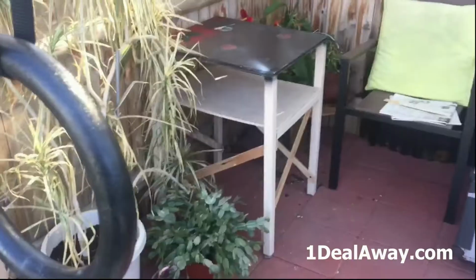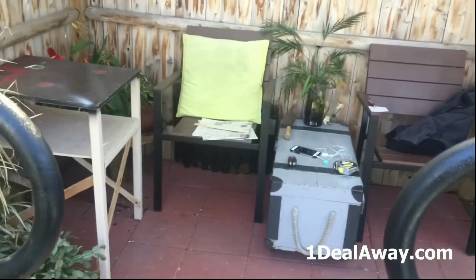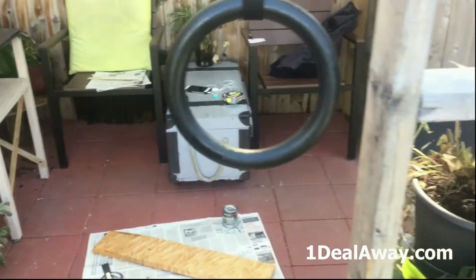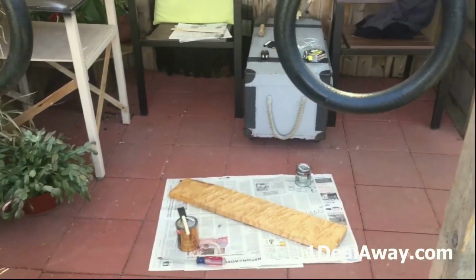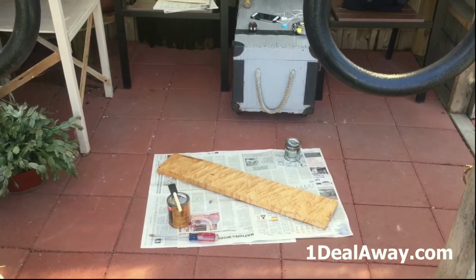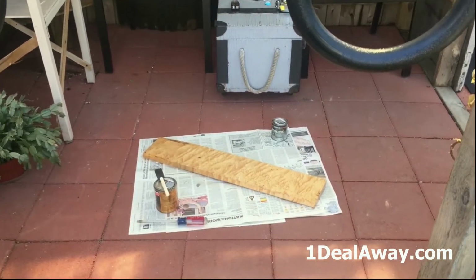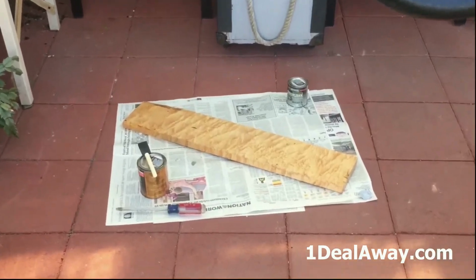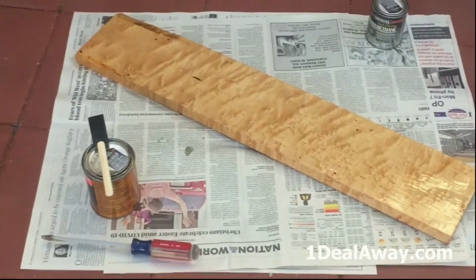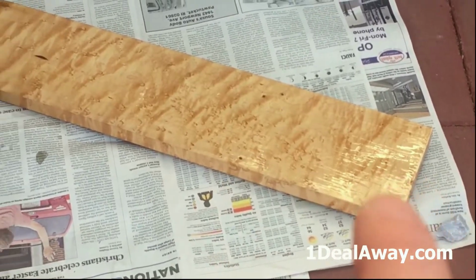Final piece is this patio that is still being worked on, as you can see. So it's being developed to be able to bring in, and that over there is actually a shelf that I am protecting right now, and that's going to go in the kitchen for the spices and stuff. And look how beautiful this is. Look how beautiful this piece of wood is. Yeah, you can see it's still wet.